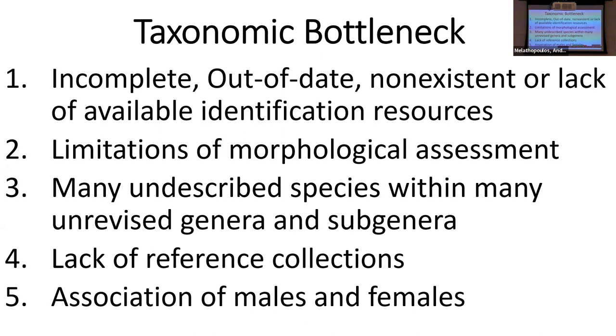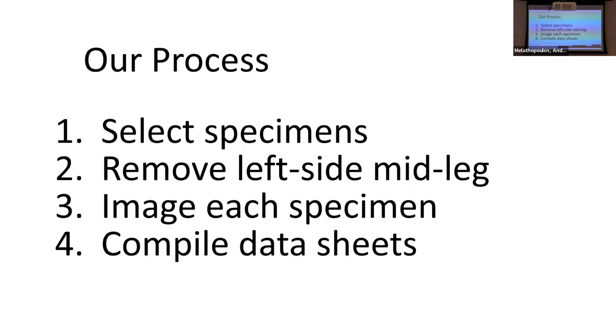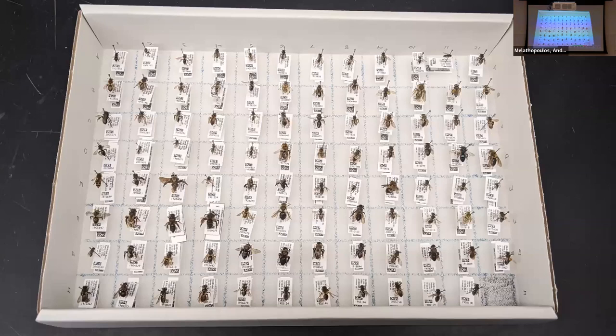And finally, in a lot of cases, because male and female bees are dimorphic, they look different, we don't necessarily have a way to associate them. So we have all of these challenges in trying to figure our bees out, and this is where DNA barcoding is able to help us. Our process is simply that I select certain bee specimens. One leg is the DNA sample. Phineas takes a photo of the bee, we compile a whole bunch of data sheets, and then we send all this stuff away where they sequence our bee and upload all the data into a beautiful software platform.